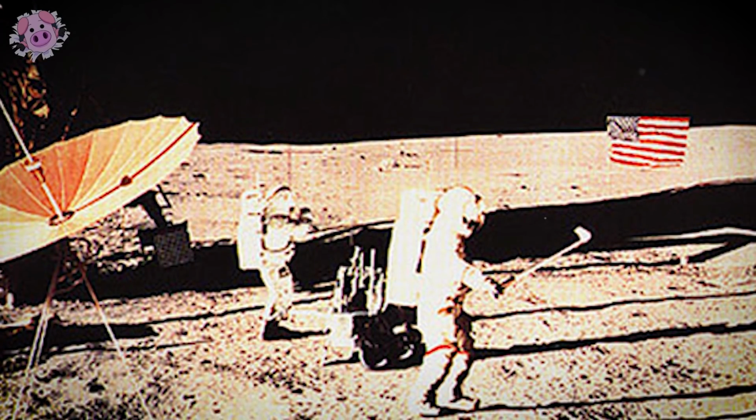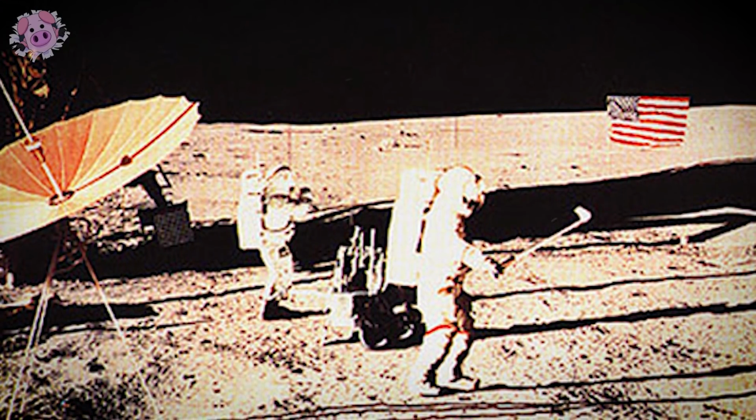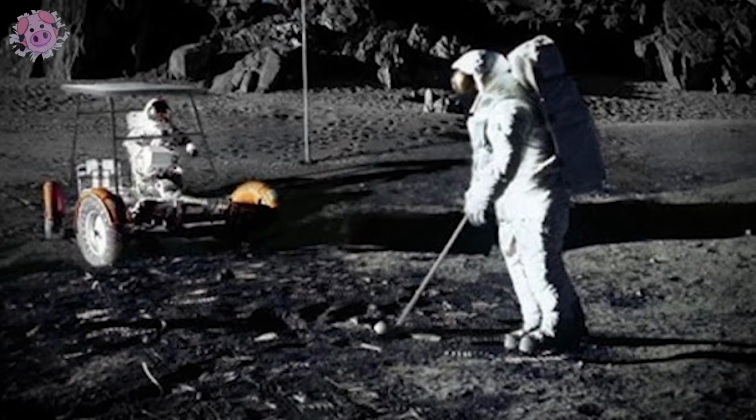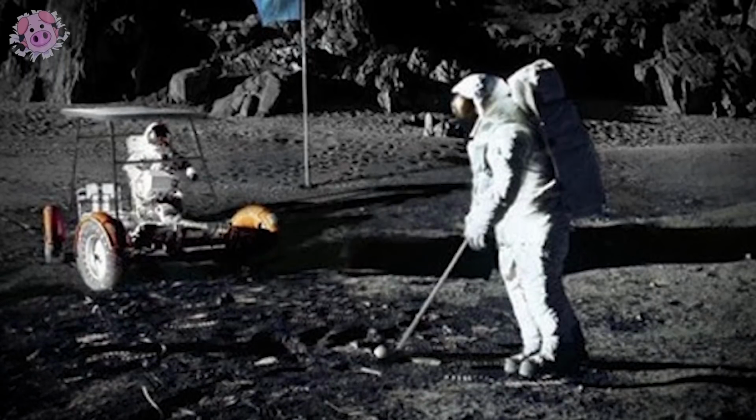In 1971, the Apollo 14 mission made another amazing landing on the moon. Near the end of the walk across the moon's surface, astronaut Alan Shepard informed Mission Control that he happened to have a golf club and a few balls. He then proceeded to play a little golf on the moon's surface, sending one ball soaring for miles.